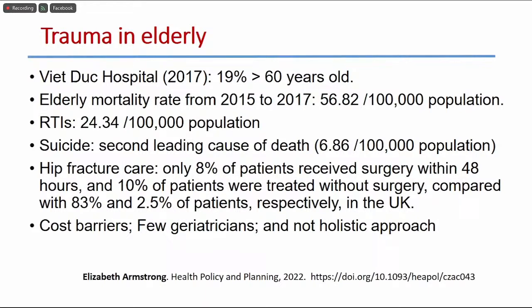And we have a lot of vulnerable populations in trauma, especially the elderly here. From the Viet Duc Hospital, physical care and mental care should be matched together as a kind of prevention for this vulnerable population. They also reported in a survey in 2022 some of the barriers for elderly trauma patients coming to the ED, such as cost barriers.